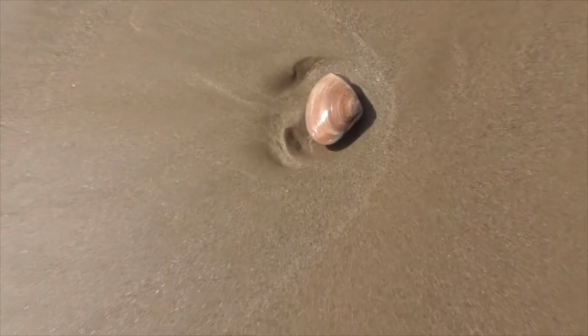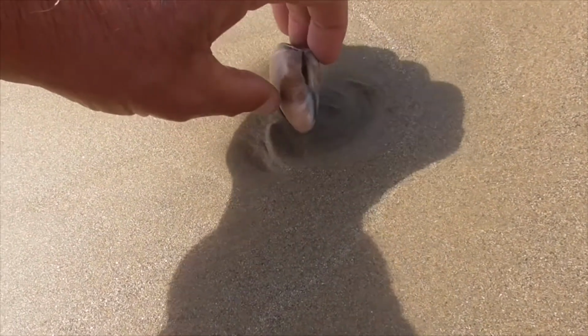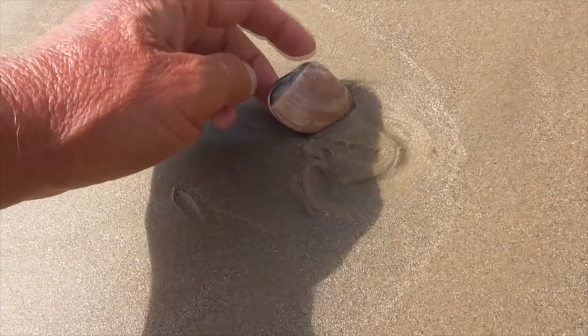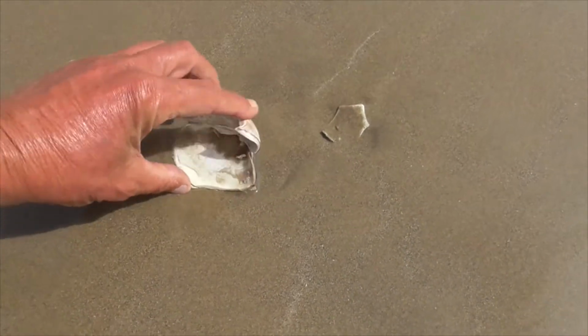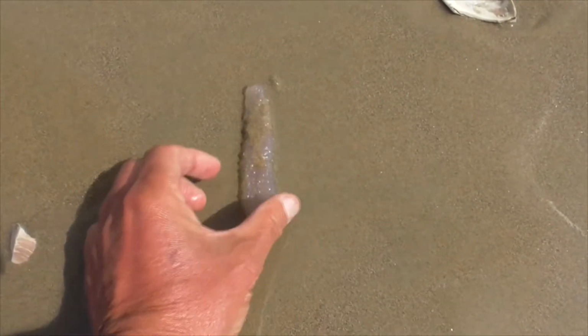Sometimes you sneak up on them real quiet like. You see their foot is sticking out. Not this guy. Anyway, he'll try and kind of bury himself in the ground. So here's our bivalve clam. See, he opens and closes like this. But this guy is totally cool.